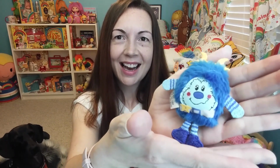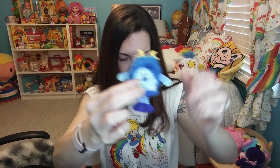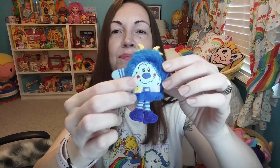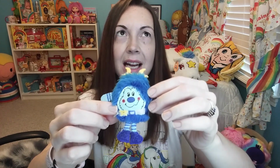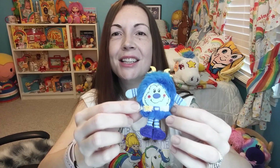Okay. This is a custom Night Sprite. And oh my god, isn't he precious? My friend Allie, who is also a collector, a huge lover of Rainbow Brite, made this for me. And that's just the shirts. We had talked about this ages ago. I can't even remember, Allie, how long it's been, but she had made a few of these and I think sold them on eBay, etc. And I was just like, oh my god, those are the cutest darn things.